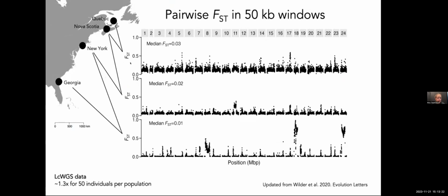And then here we're looking at Manhattan plots of FSTs. On the y-axis, we have FST. Each dot here is a 50 kb window. And then they're organized along their position in the silverside genome with 24 chromosomes. So there's a lot going on here.